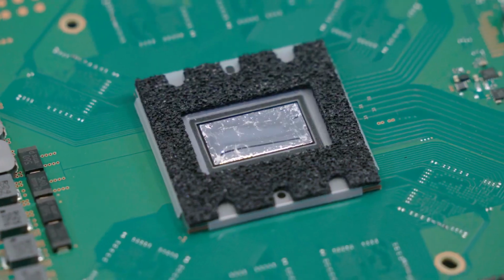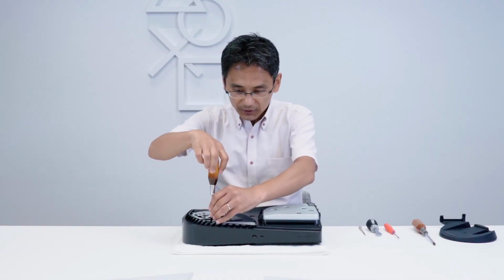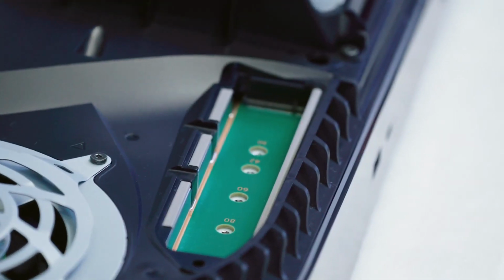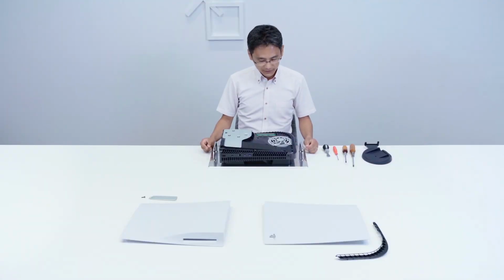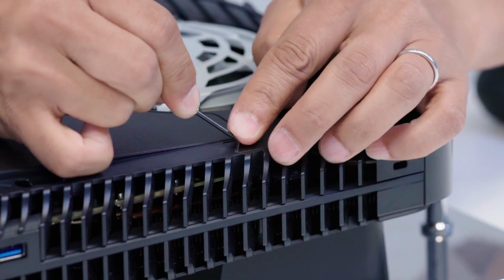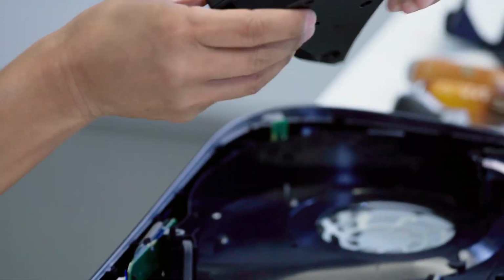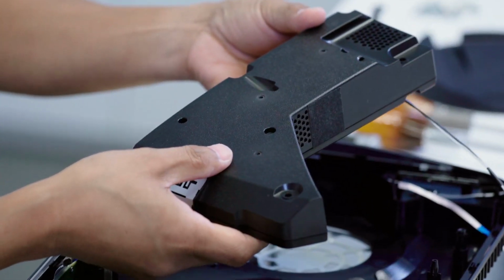In other positive things, it seems it will be easy to add another SSD. Both of the curvy panels come off easily, exposing an SSD bay where you can install a second PCI Express 4.0 M.2 drive. This is a win for Sony and a loss for Microsoft, with their expensive storage expansion cards for their new consoles. The teardown also shows the rest of the components and a built-in power supply, so there's no annoying brick you have to hide.